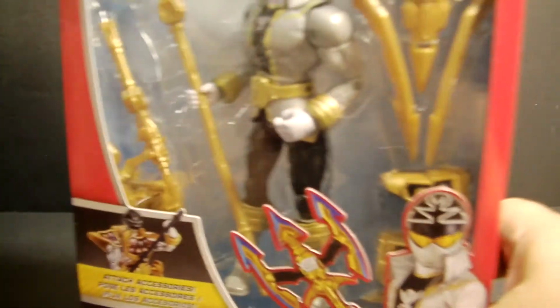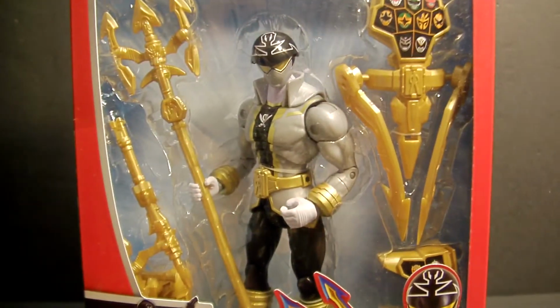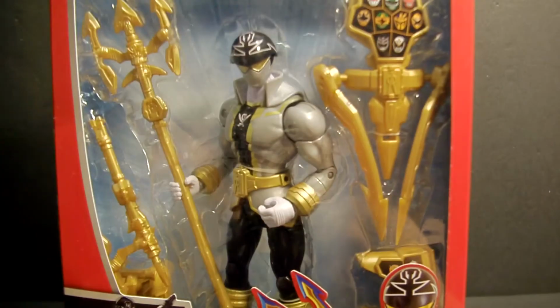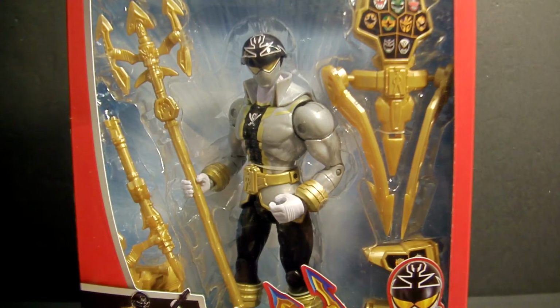Not done with the Power Rangers love here. Next we have the gray Sixth Ranger here. The gray Super Mega Force. It's really silver, but you know, as everybody jokes around, it's gray. He is still really cool looking though. And again, I love these molds. I love these superhero molds, so I don't mind these.